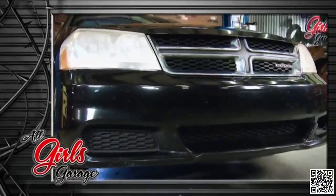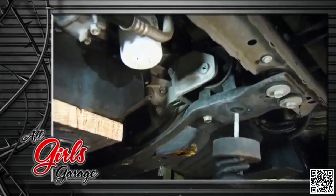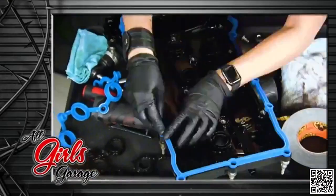A Dodge Avenger. Not the average car you see inside the all-girls garage. But with 200,000 miles, this car just won't quit. With that kind of mileage, Bogi and Faye are bound to find broken parts. And if it's one thing we know they love, it's maintenance and repair.